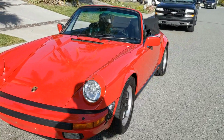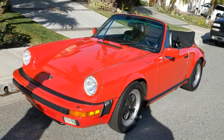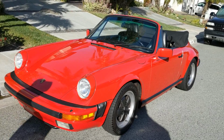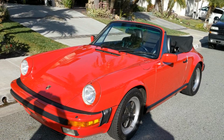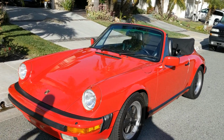New tires? They're actually 2014s, but they've probably only got 2,000 miles on them. Yeah, they look pretty new. So the paint's original? It's all original. Oh, nice. Never been painted, never crashed.